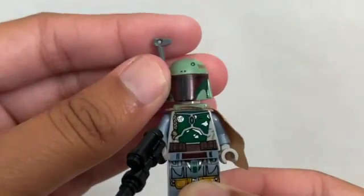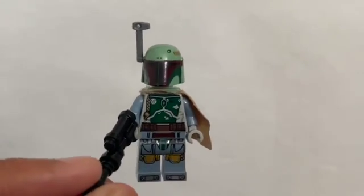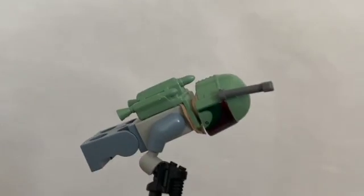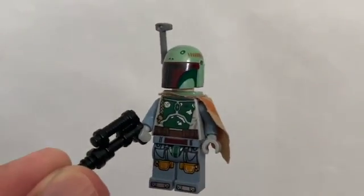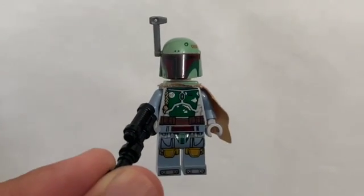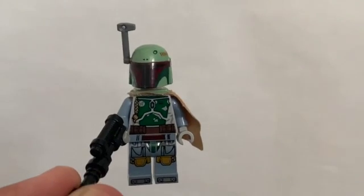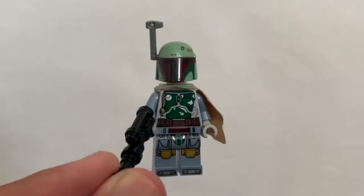But yeah, this looks exactly like what Boba Fett would look like in Star Wars as a minifigure. I do wish I had the one with arm printing, but that one's from a very rare set. And yeah, this Boba Fett has always been very nostalgic to me, growing up with Star Wars and him appearing in Lego sets. And yeah, I'm a big fan.